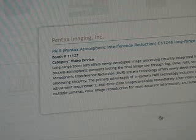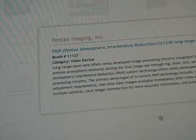Again, this is all about video surveillance having been plagued for many years by being criticized for providing low quality video. Now we're really starting to fix some of those problems, and Pentax's PAIR lenses could be one of those options. They're in booth 11127.